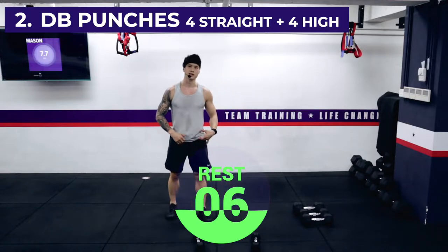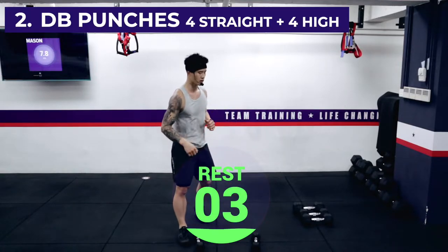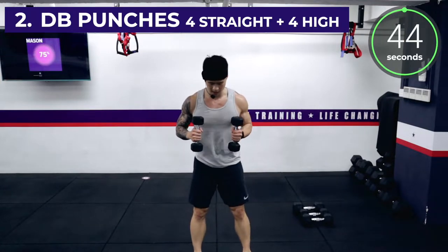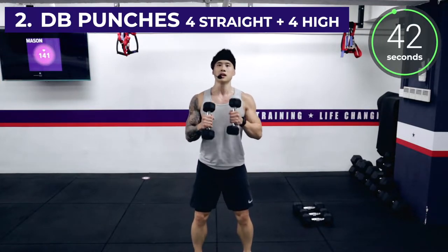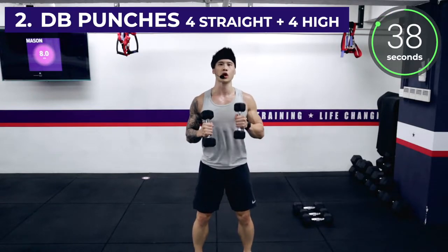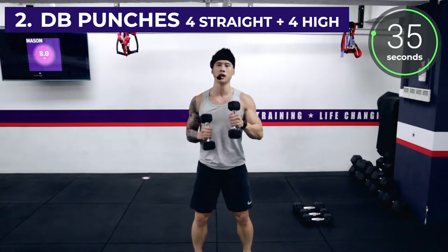That way you can protect the knees, protect the punches, and I'm not throwing it all the way out. Back into the long set here, you guys. I'm gonna match my feet for this one. As I match my feet, I just kind of brace my core as I throw my punches out.